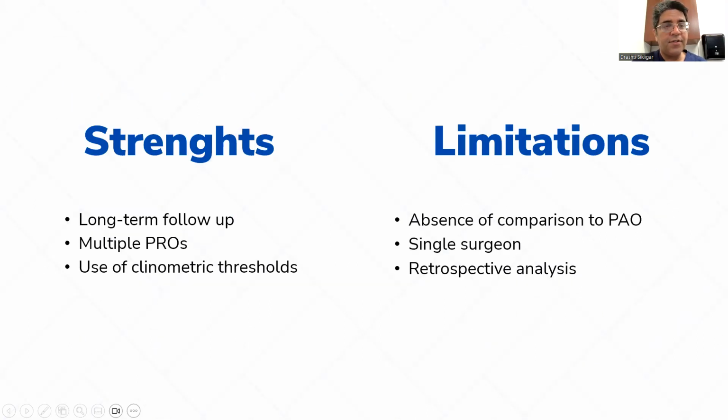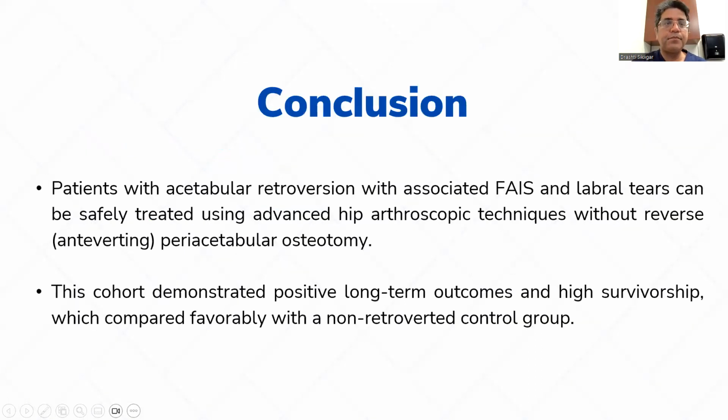A strength of our study was the long-term follow-up. There's not that much 10-year follow-up on retroverted acetabulum out there in the literature. We used multiple PROs and clinimetric thresholds. Limitations were the absence of a comparison to a PAO group, the single surgeon design, and the retrospective nature of our study, which makes the level of evidence 3.